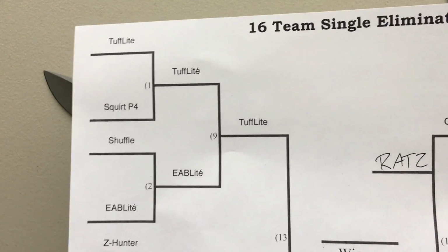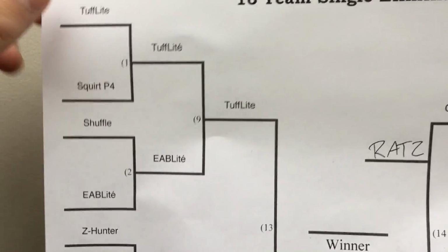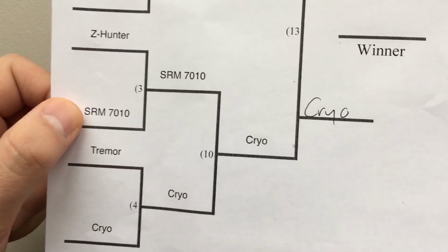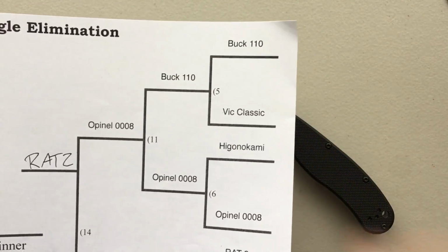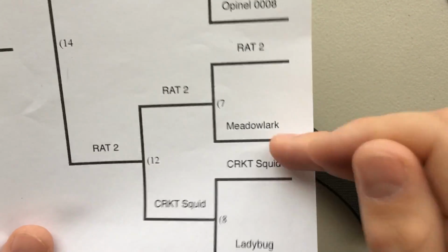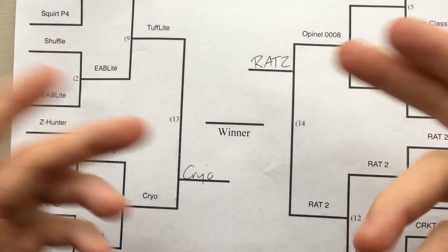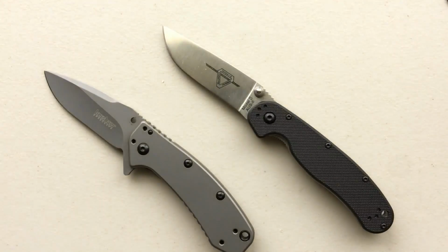And then I went ahead and plugged them into brackets. And so if you look on my feed, you'll see recently I talked about this group of knives, the Tough Light, the P4, the Shuffle, and the Ablate, the Z Hunter, the San Renmu 7010, Kershaw Tremor, Kershaw Cryo, Buck 110, Victorinox Classic, Higo Nakami, Open L 0008, the Ontario Rat 2, Meadow Lock, Spyderco Bird Meadow Lock, Cricket Squid, and Ladybug, and reviewed all of those, and then compared them to one another, and eventually in the semifinals, in the finals, the Kershaw Cryo and Ontario Rat 2 won the day.